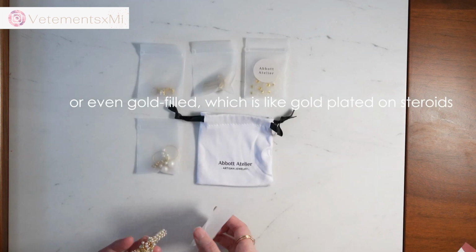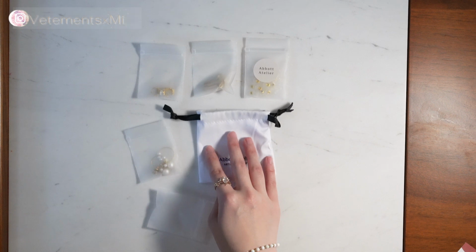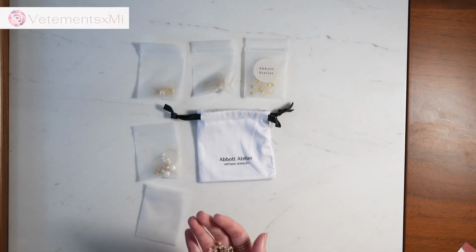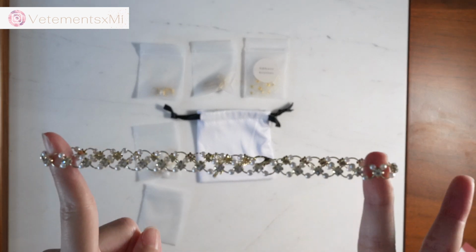From Abbott Atelier, which is artisan jewelry, I got a set of items, and everything from them is gold plated, which I'm not a huge fan of, because personally when I buy things, I like them to be solid gold pieces. I do like that they came in little plastic bags all smooshed together in this little pouch, which was very economical for shipping, but I don't like it because if this is gold plating, the pieces being smooshed together in this little plastic bag makes me worry that they'll rub together as they travel or get jostled, meaning the gold plating will get worn off faster.